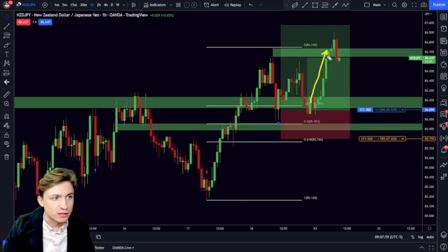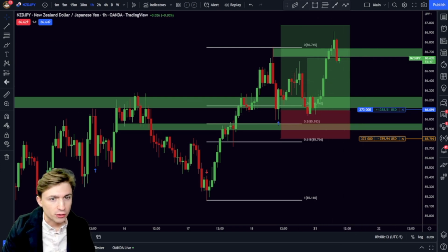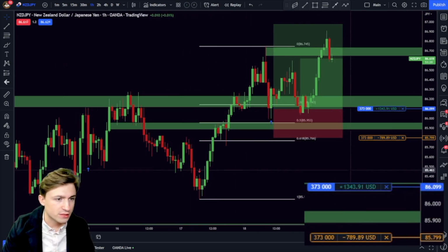Yes, the New Zealand dollar is appreciating against the yen, but it's actually mostly the yen weakness that just came in here on a Monday open rather than the other way around. The New Zealand dollar is actually quite weak today across a lot of other currencies. Just the yen has really fallen apart, which gave us a nice move here on my position that I picked up Friday. So we're currently sitting in a nice profitable trade, about $1,300.